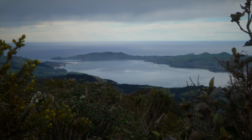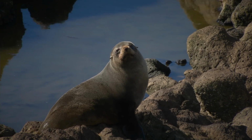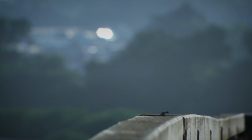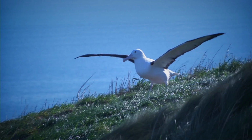The Otago Peninsula. It's the wildlife capital of New Zealand. But it hasn't always been so abundant in wildlife. The hard work of a number of dedicated people has made the peninsula the wildlife sanctuary it is today.